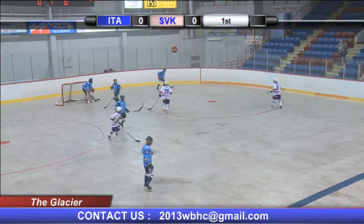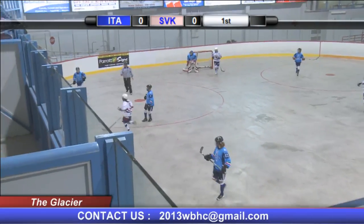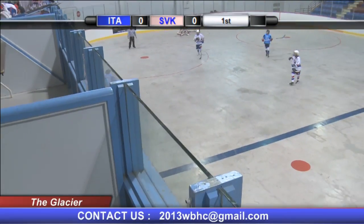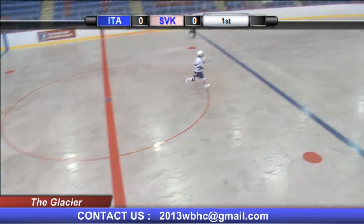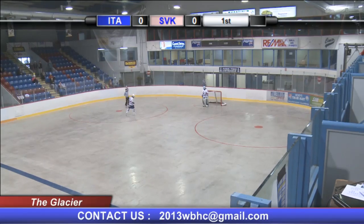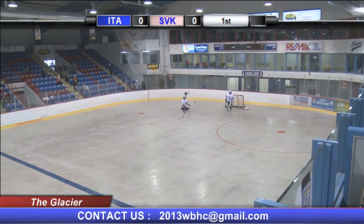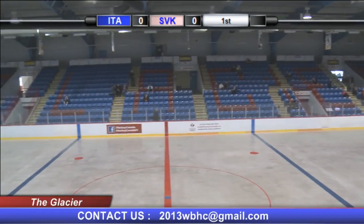Kristina Kapnekia slows things down here for Team Italy. She'll send it around here for Vivaro. Vivaro tries to send that ahead. For Mormile. Mormile will take the ball, send it the length of the floor, and that'll be blown down. So we have an icing call. 8:21 to play here in the first. 0-0 between Slovakia and Team Italy.